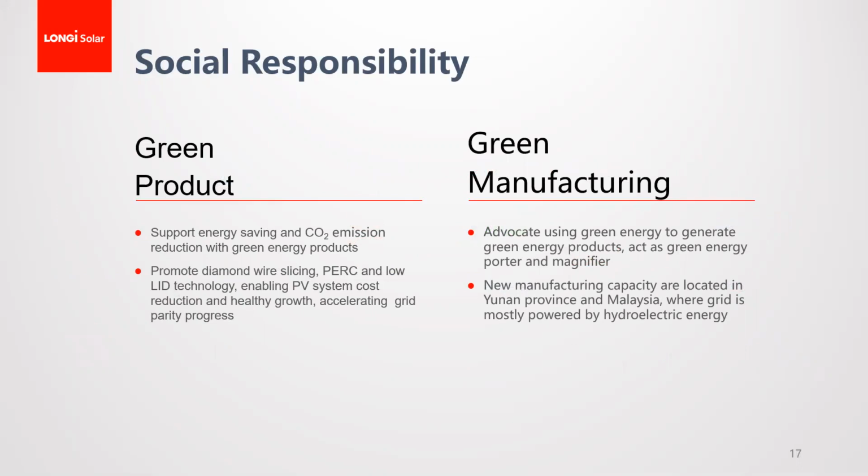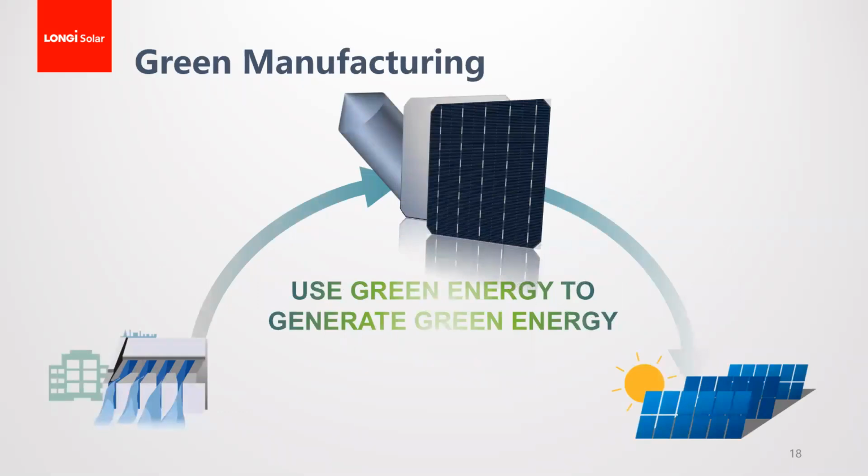Our management always feels we have this social responsibility. We are in the green energy business. We are making green products. At the same time, we also want to make our manufacturing green. So what we have done in the last few years is that many of our new mono ingot and wafer capacities are located in China's Yunnan province, which is almost 100% powered by hydroelectricity. And in Malaysia, that's also powered by hydro. So we want to take advantage of low cost green energy to power our manufacturing sites, and then make green products, mono ingot, wafer, cell, and module, and deploy them globally to benefit the whole society.